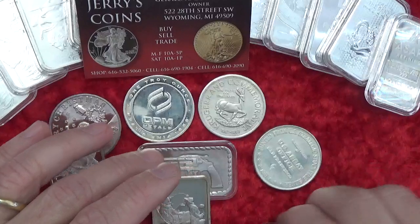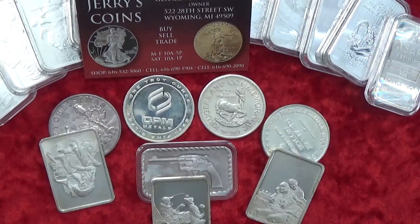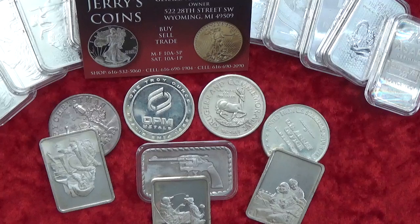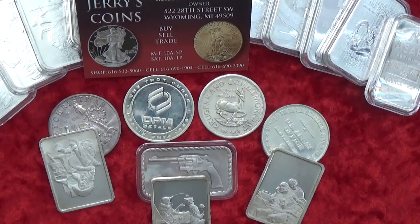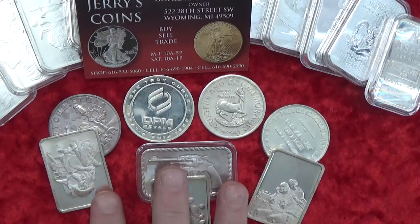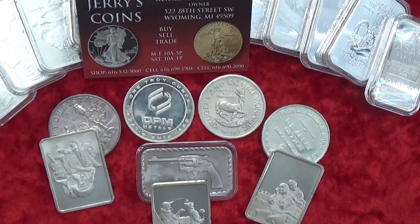Anyway, I've dwelled on that long enough because I've got the grand finale to show you. I paid $210 for all 6 ounces. $210 divided by 6, that's 35 bucks a troy ounce. So the last thing I got, that was just for these 4 bars, which is fair and fine, because of the rarity value on these.